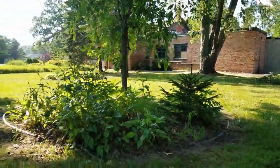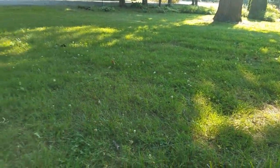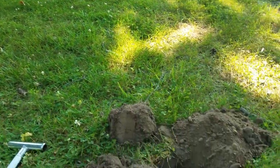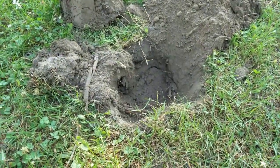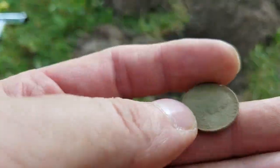As you can tell, it's a different day. I'm back at the Red Brick Inn because of this. It's called shade, and it's hot out. And this rather messy plug here. It took me forever to find this. It got me a Wheatie.